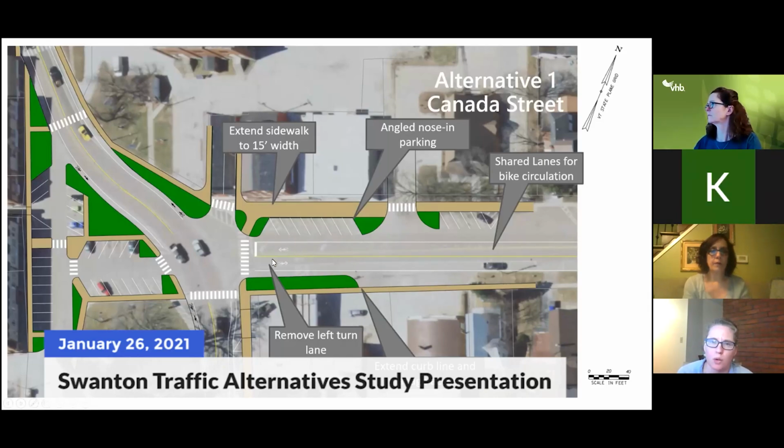And in this case, we're showing shared lanes for bike circulation. The reason for that is because we're showing this angled-in parking, and we're a little more limited in terms of width if we draw this curb line out. With the angled-in parking, we really don't want to mix the nose-in parking with a bike lane adjacent to it. So we're a little limited in trying to maximize the parking, accommodate bikes, and implement some access management. Again, we're looking at those trade-offs. In this case, we're maximizing the opportunity in front of these retail locations with an extended sidewalk. The trade-off for that is sharing with bikes and traffic.